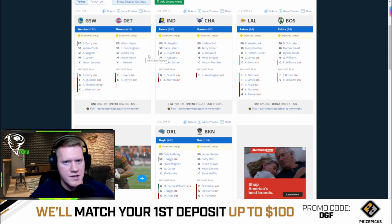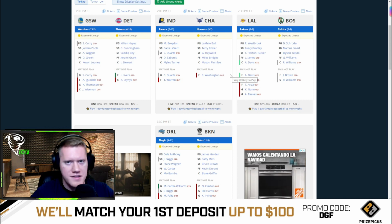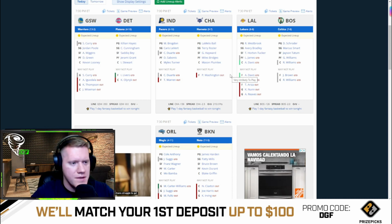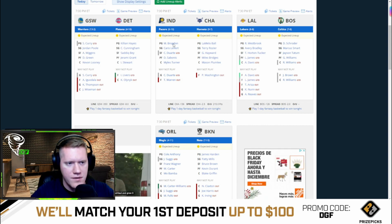Nothing really going on with the Detroit Pistons. Kelly Olynyk is still out, and all the price tags have been adjusted to reflect that. With the Pacers, Duarte is questionable. If he is ruled out, it's going to give some slight boosts in minutes to some of the other guards. Not really too much interest there with the Pacers.